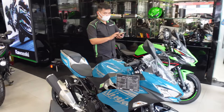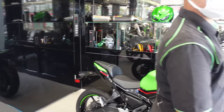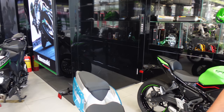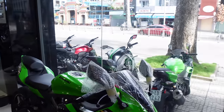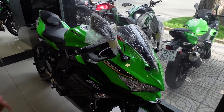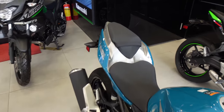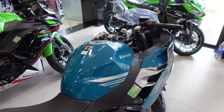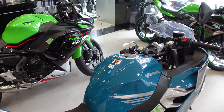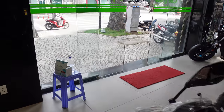How much is the 400? 172 million. Okay, 172 million. And is this Thailand or? Thailand. Okay. And then the 250. 207. And that is Thailand as well. Gotcha. This isn't a bad deal for the 400. This color is ugly though. I wouldn't be caught dead in this color. And what year is this? 2021. Gotcha. Let's take a look.